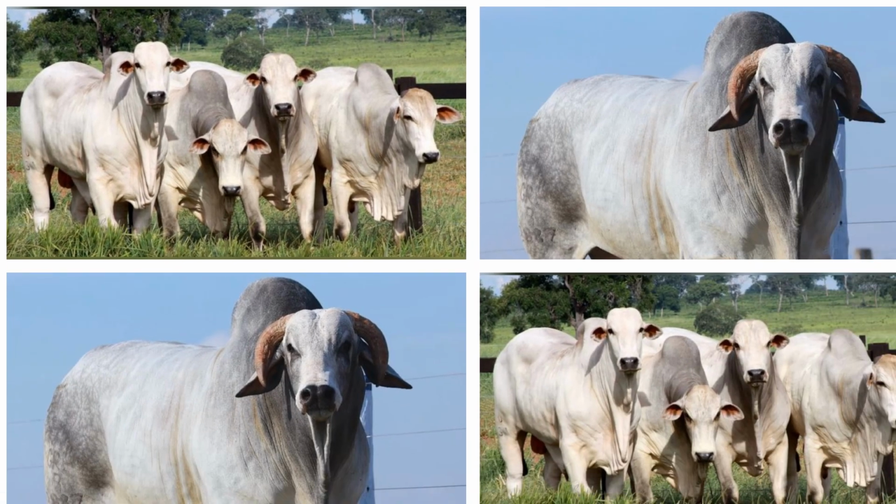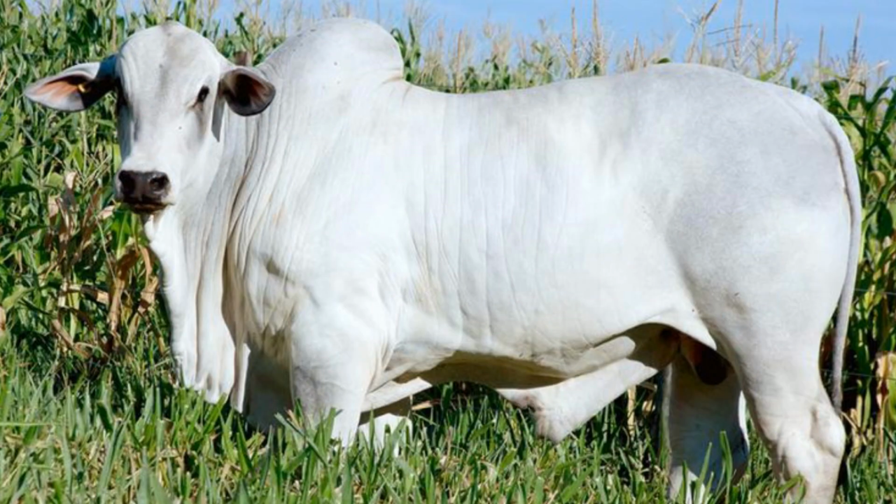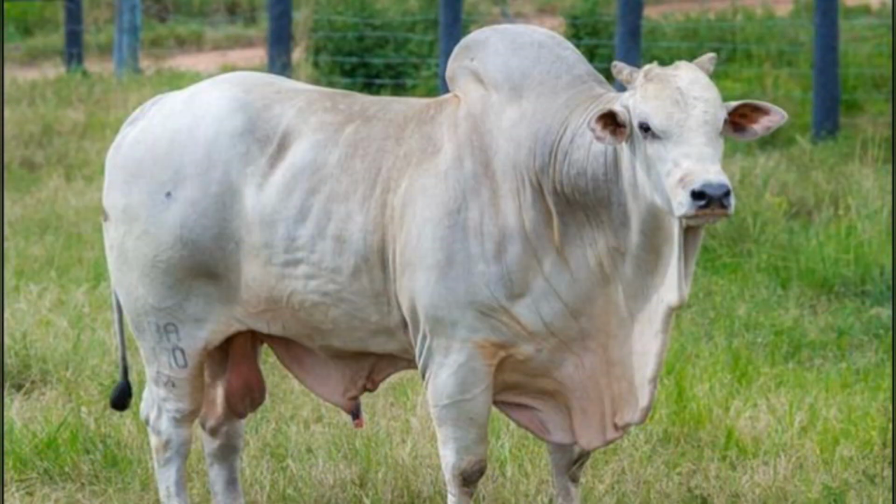In terms of beef yield, Nelore cattle are nothing short of remarkable. Though not as marbled as some premium breeds, they compensate with a consistently lean, healthy product that appeals to health-conscious consumers. Their dressing percentage is high, meaning more meat per animal. And when crossed with other breeds such as Angus or Simmental, the hybrid vigor often results in even better carcass traits, improved marbling, and faster growth rates.